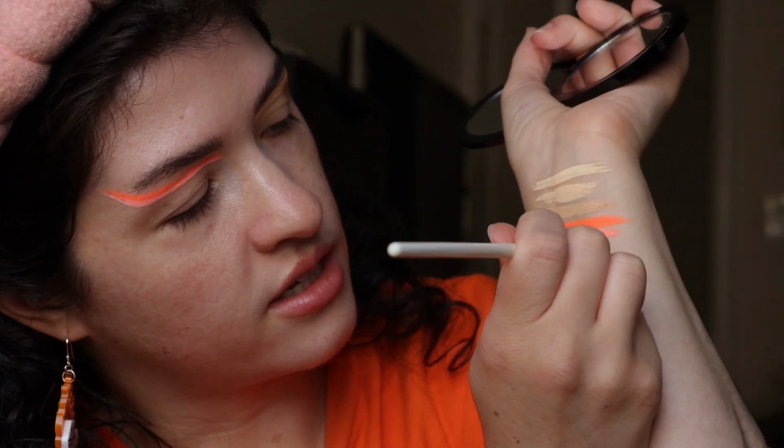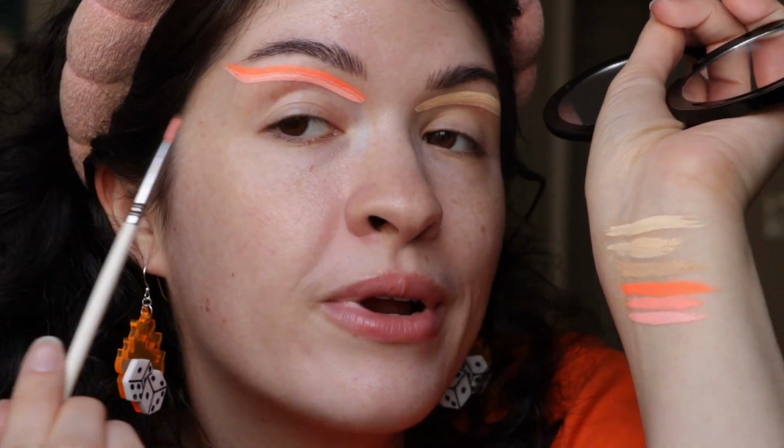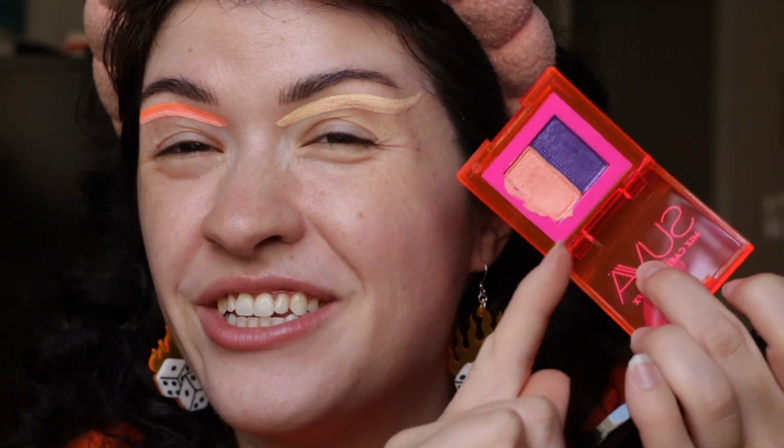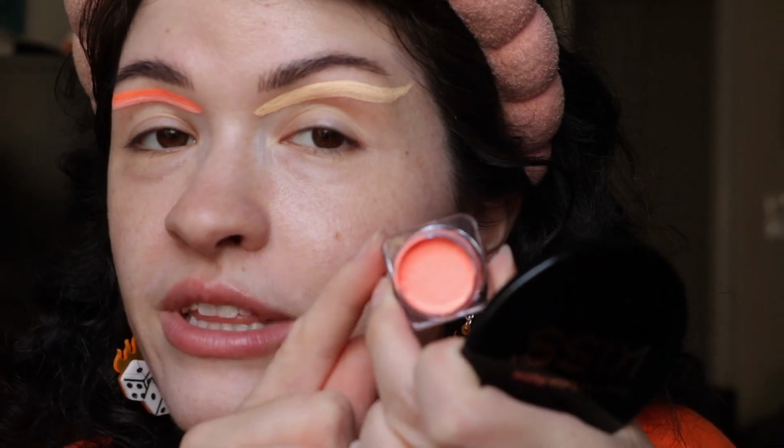Let's see what they look like on the wrist. Yeah, I mean, it's maybe a hair lighter, like a teeny tiny hair lighter, but I'd say they're pretty close to each other. And like I said, the Suva peach formula, for whatever reason, I didn't love this one. So if you're looking for a pastel peach, definitely go with Gavissi Cake Pop.